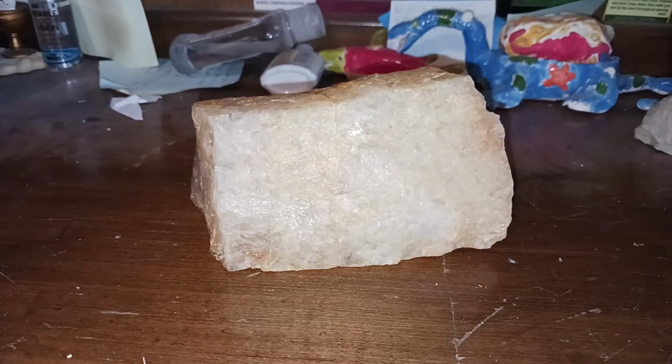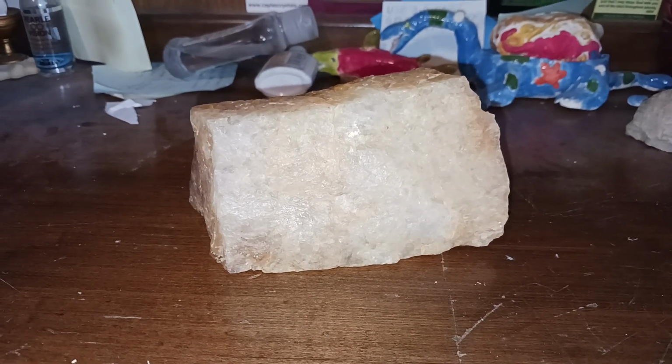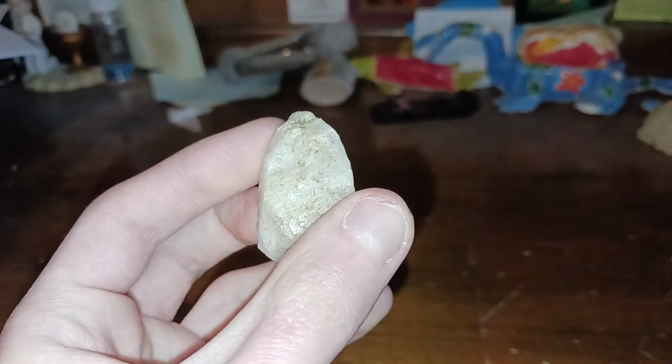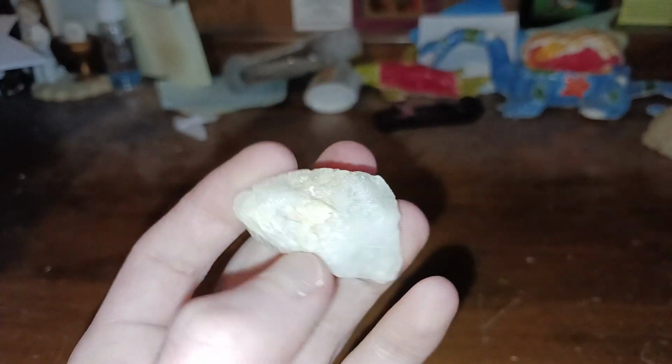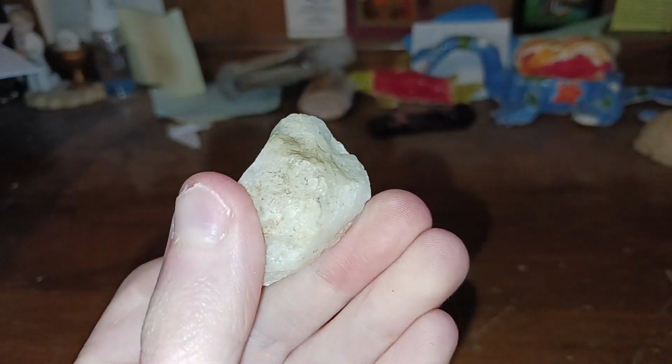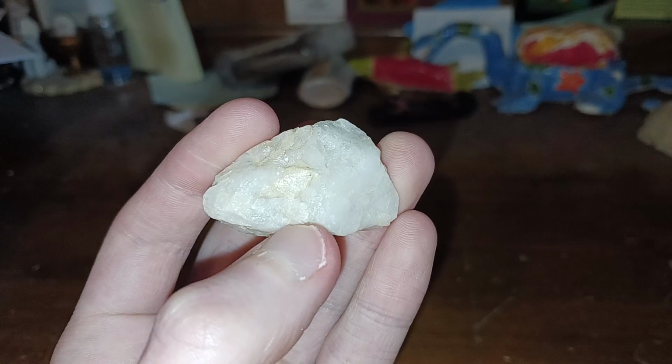This specimen I also found in the woods, but I found that one a couple of years earlier. And this little guy I found in my neighborhood at the bus stop. One of my neighbors' houses, I found this in their yard. This is the oldest piece of quartz I own in my collection.